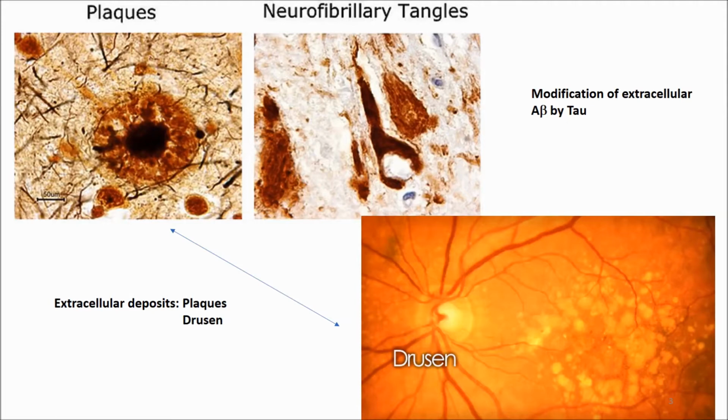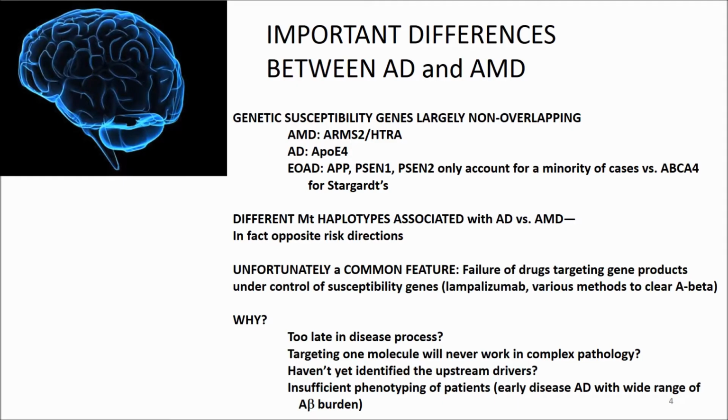Plaque is generally considered to be A beta driven. The neurofibrillary tangles are intracellular and driven more by the tau protein accumulating. Important differences between the two diseases are something we'll highlight during the course of this tutorial, and they're important to learn from as well. So the genetic susceptibility genes are largely non-overlapping, and I'll say something about ApoE4, which is the most important genetic susceptibility gene for Alzheimer's later in this talk.